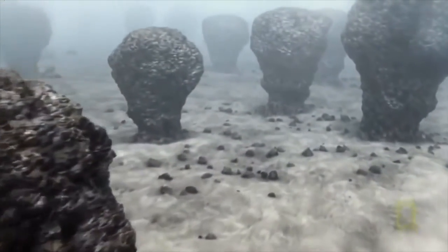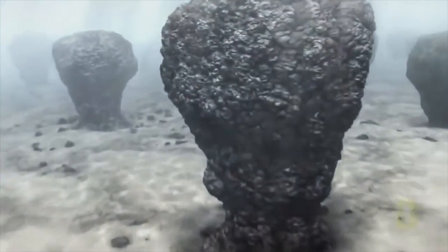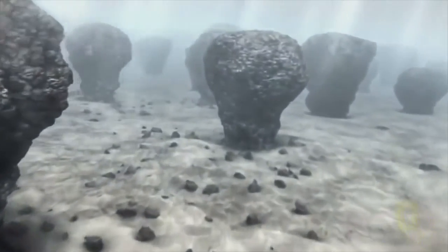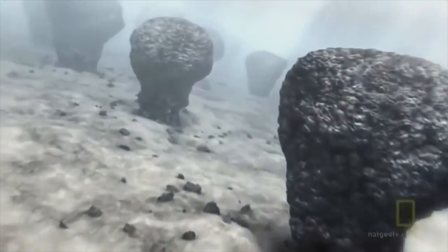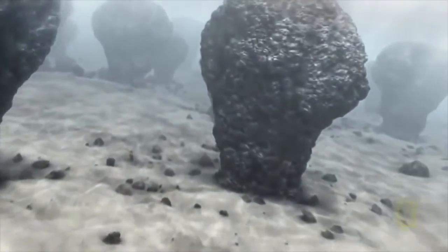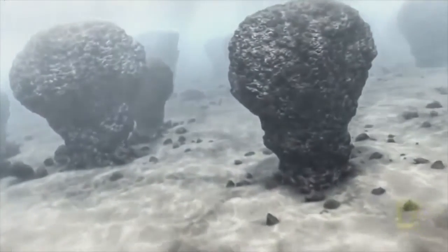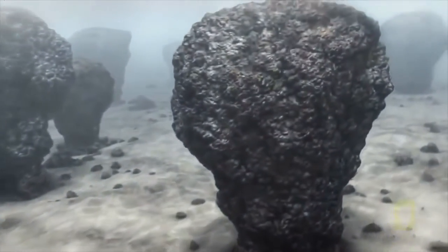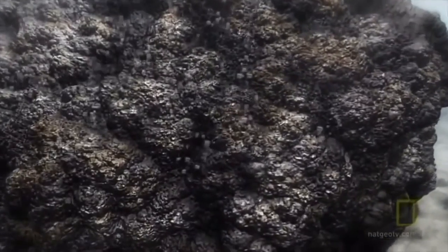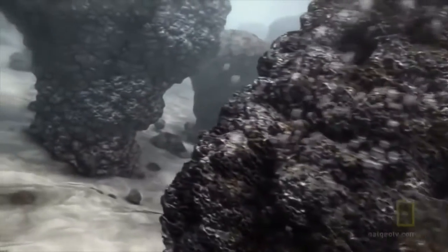These bacteria turn sunlight into food, a process called photosynthesis. It uses the power of sunlight to transform carbon dioxide and water into glucose, a simple form of sugar. And this magical transformation releases a byproduct, a gas called oxygen. Underwater, the stromatolites slowly fill the oceans with oxygen.